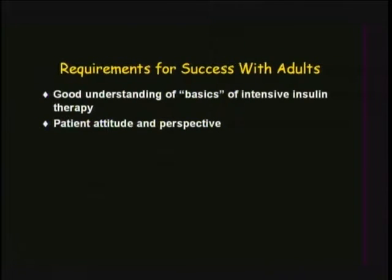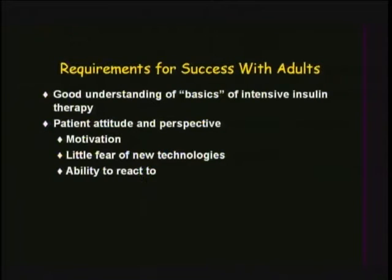Patient attitude and perspective, very important. They have to be motivated. They have to have little fear of new technologies. And quite frankly, this is why we had to spend more time and we had more issues with some of the older patients who were not really literate with computers.